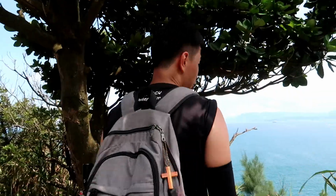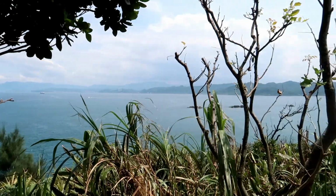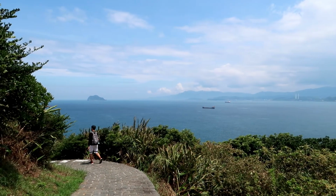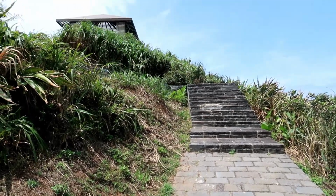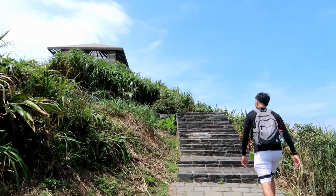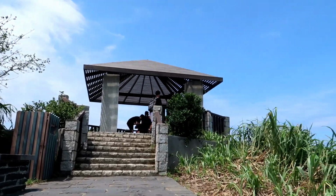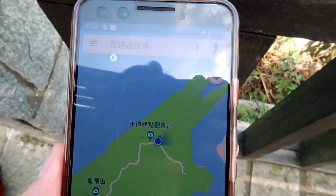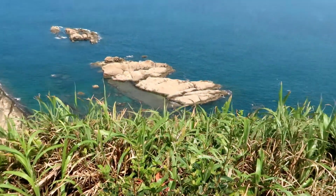We walked for a little over 20 minutes on a path overlooking the ocean. If it wasn't for the blazing heat, this would have been our favorite part of the park. Then we came upon this gazebo. We had to use our phone to check where we were. Turns out, it was the end of path lookout point.